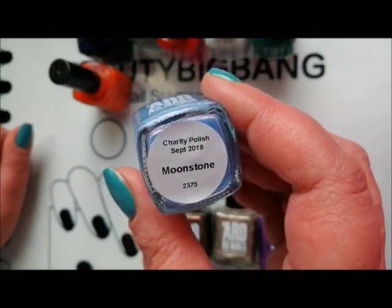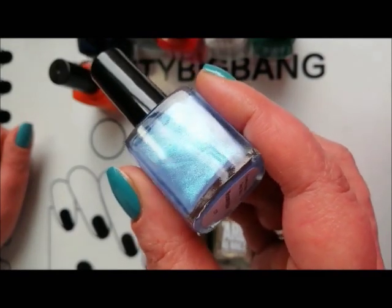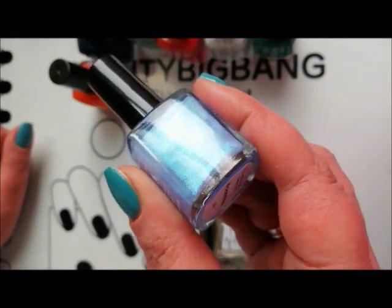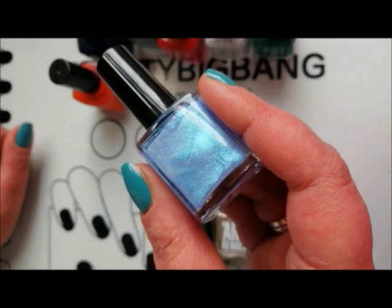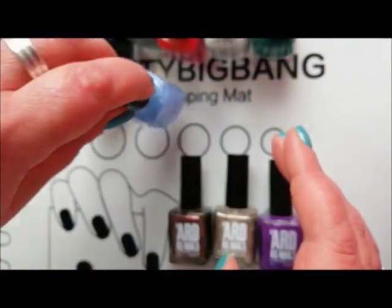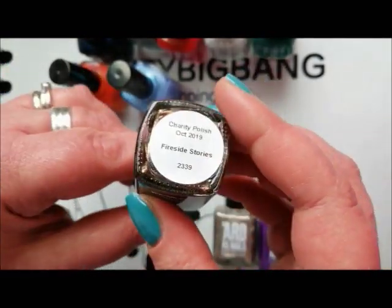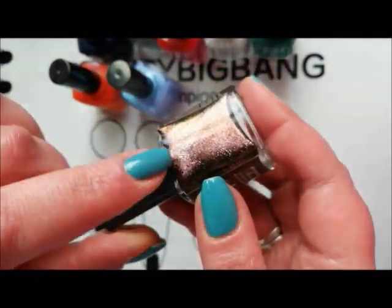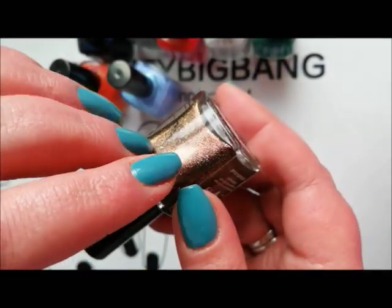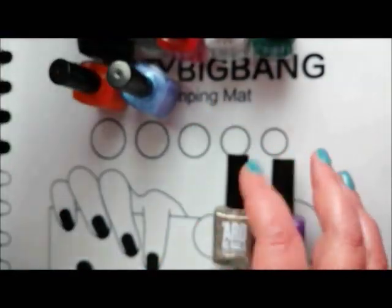This one was made in collaboration with Amanda, the nail polish hound, and it's a kind of ethereal colour shifting. I did wear this on its own, you'll see in the swatches, but apparently it's really good over a darker colour, so I'm going to keep hold of this one. But this one I am going to say goodbye to. This is Fireside Stories. I feel as though I've got a lot of brown, autumny type of flaky polishes, so I'm going to say goodbye to that one.